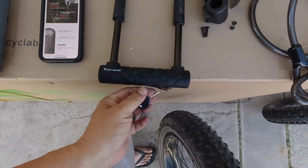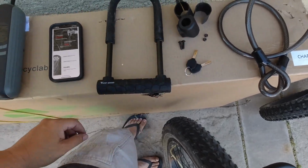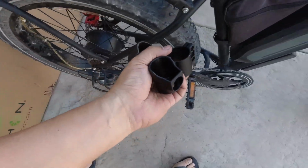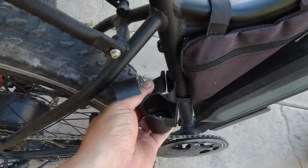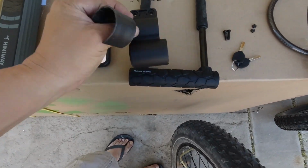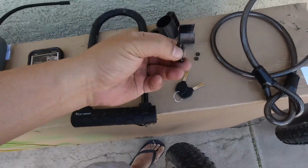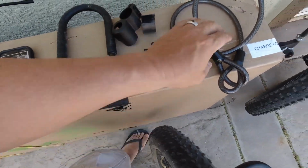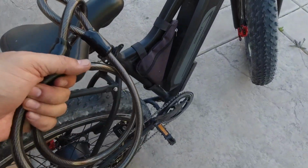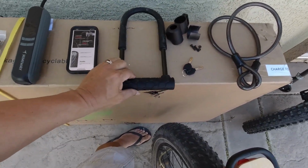And it comes with 2 keys. They say these are 2 copper keys. And it also has this bike mount. So what you do is you clamp this onto your seat tube, and then you mount this into that, and you can carry it on your bike, which I'll show you here in a second. And it's bolted on, comes with the bolts. And then of course put this in your backpack, or if you have a bag, maybe you can put it in your bag. But yeah, let's put this on the bike and show you how this works.